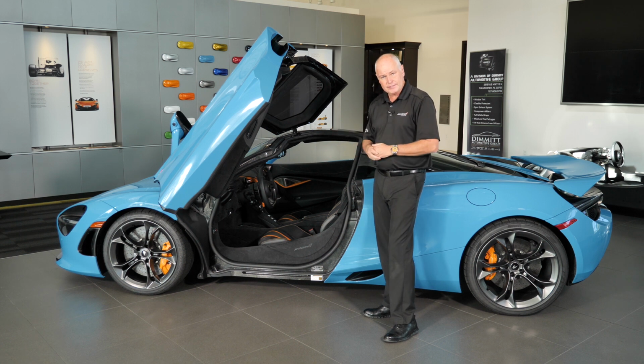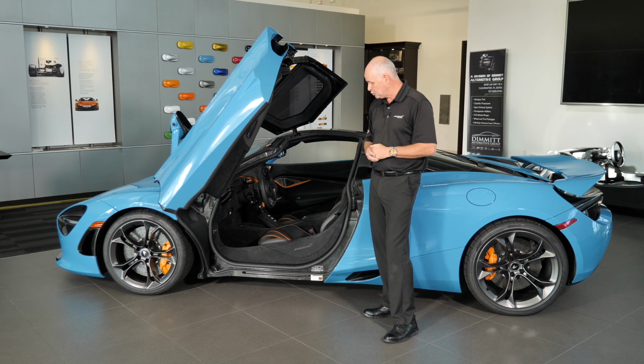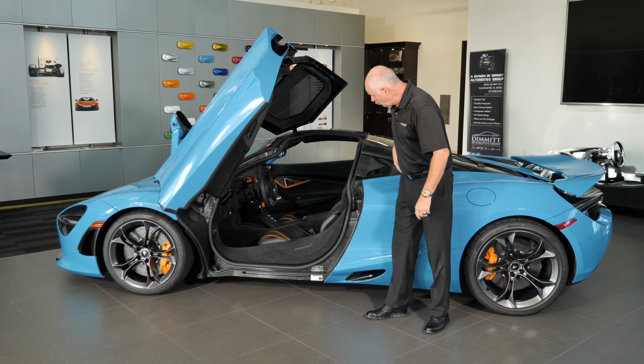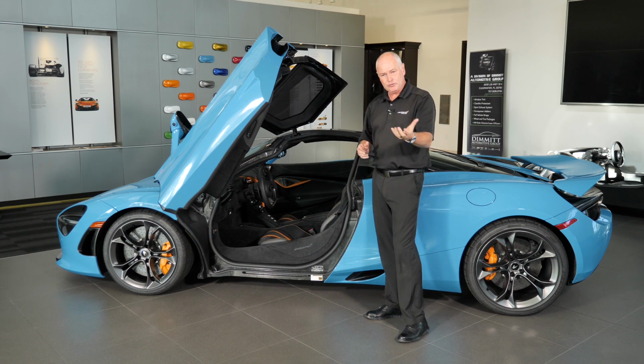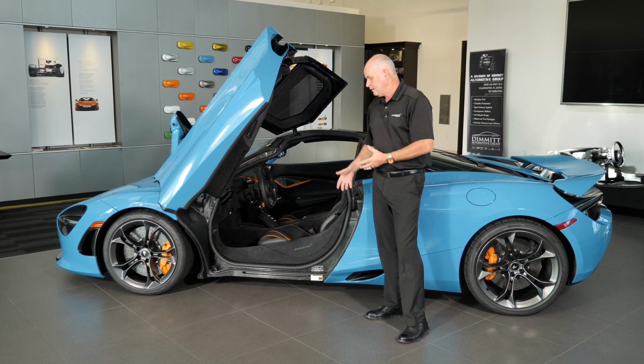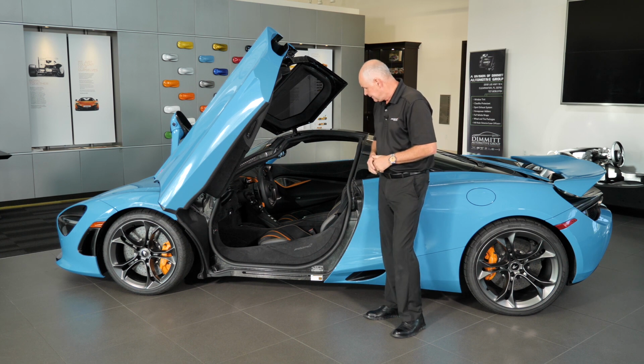Electronics-wise, we're state-of-the-art. This particular vehicle is equipped with the 360 camera system, kind of a first for a supercar, where we can see all the way around the vehicle as if you're in an airplane looking down on the car. A lot of luxury cars have that, but not the supercars. McLaren's incorporated it into the 720 as an option. It's really something I recommend.